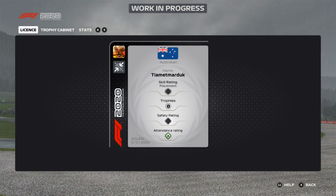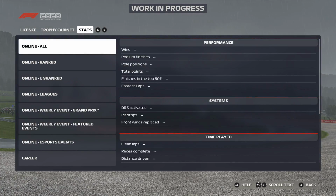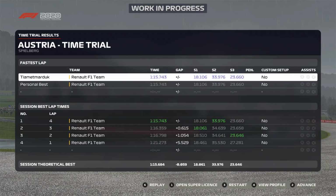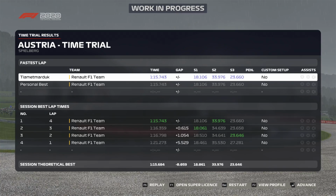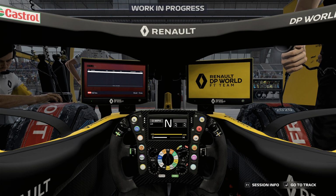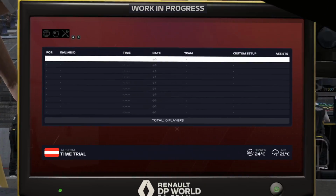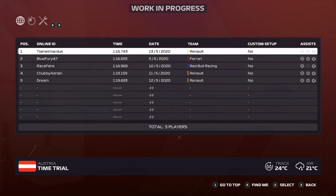Restart. Oh, there's my super license. I did not intend to do that, but there we go. How do I restart? Escape. Restart. Yes. Let's see if we can beat the time. Let's smash in a good time here. Arav, I want you to put a good setup on for me. And we will be on our merry way once again.